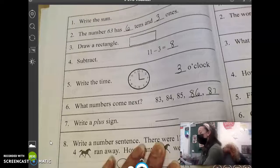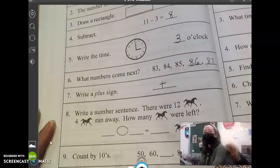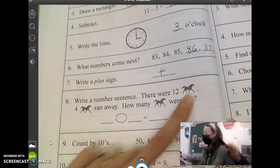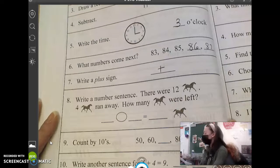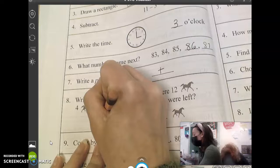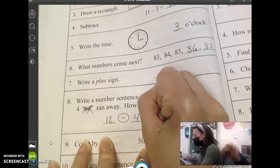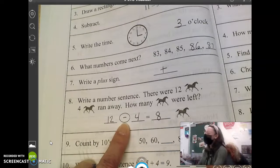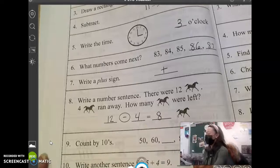Number 7, you just have to write a plus sign. Looks like that. Number 8 says to write a number sentence. There were 12 horses. 4 horses ran away. How many horses were left? Parker? 12 minus 4. Good. 12 minus 4 equals 8. So this one looks a little bit different than normal. It's got that circle in there where you put your minus sign, but it's 12 minus 4 equals 8.